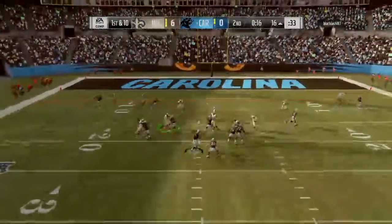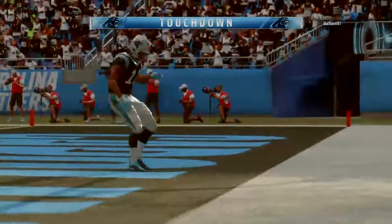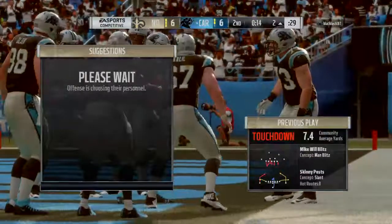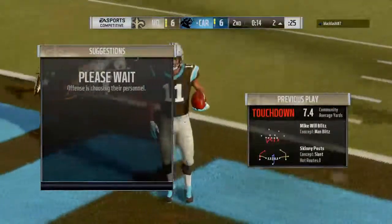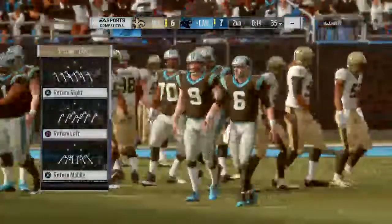2nd and 1 is often an invitation to take the big shot downfield. And he'll take this into the end zone. Touchdown, Carolina. Torrey Smith as the first half is winding down. And the Panthers have tied this game up. They can take the lead with the extra point. Graham Gano on for the extra point. Extra point try good by Gano. And that will give them the lead here as we get on towards halftime.